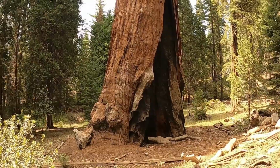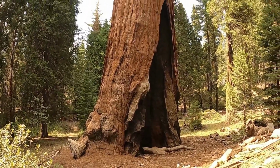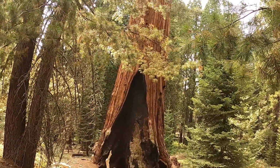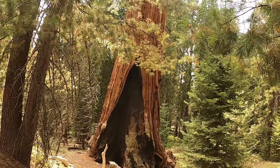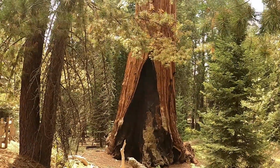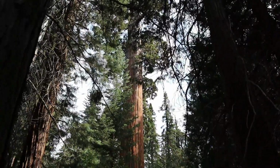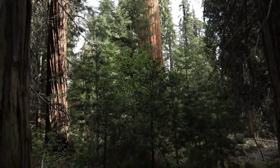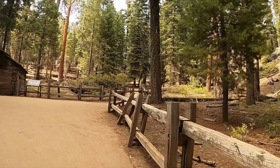1,700 years. So we decided to walk behind it for the fire scar. What a view of the fire-scarred General Grant. It's just crazy. It's got to be like 3 stories high. The flame-burnt trunk. Let me get one more look at that tree from a different angle. A different place in the forest. Which one? Oh yeah.